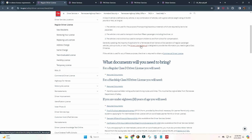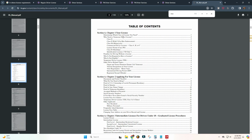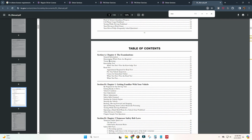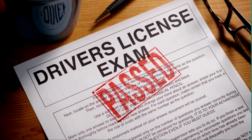So going back to Tennessee's DMV website, after downloading the driver's manual, we can review the traffic rules in the state. I know it may take a few minutes or a few hours to review all those traffic rules, but if you go through this manual, you can print it if you want to, you would have a greater chance of passing the knowledge test.